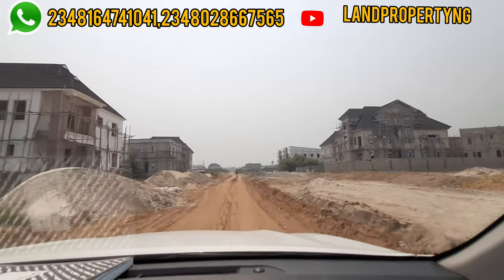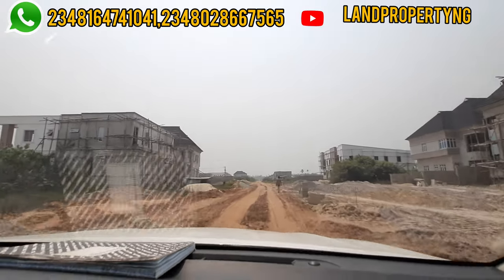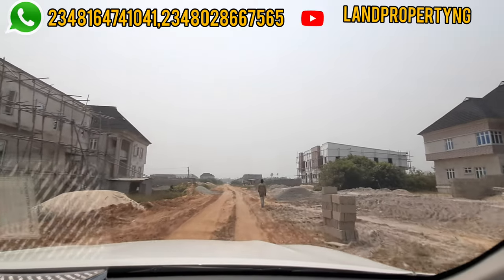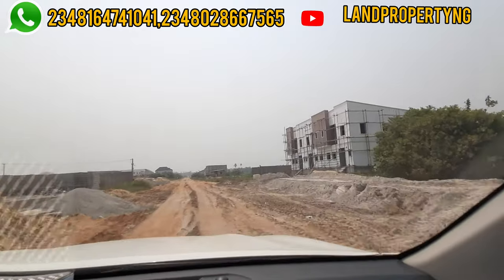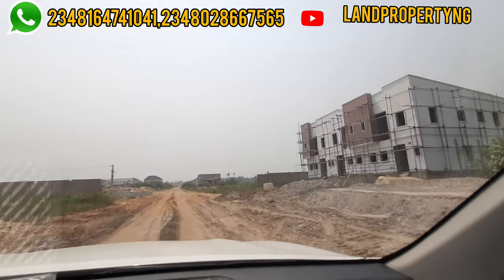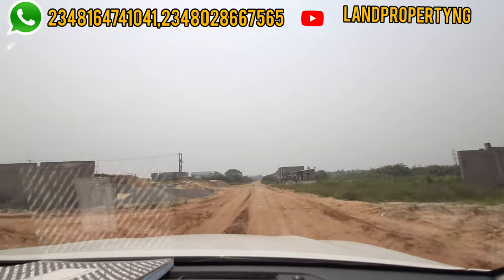And just look around, you see that progress is going on. Houses are cropping up every single day. People are working in this estate. You know, Amen Estate as a whole usually keeps to their promises. And this is Amen Estate Phase 2.